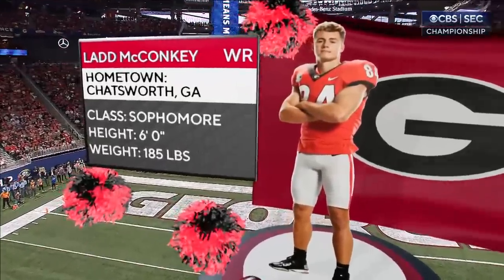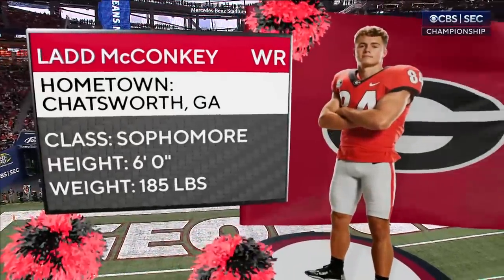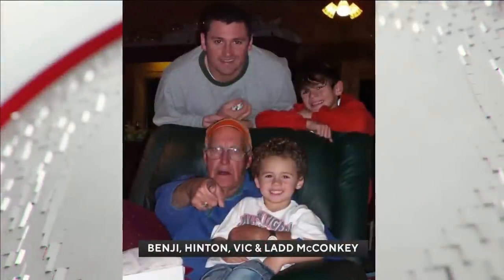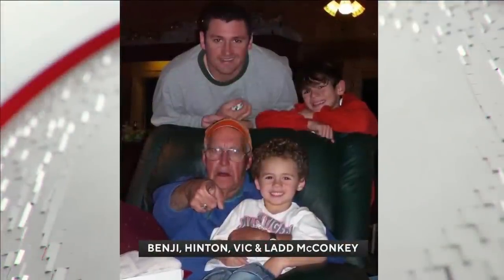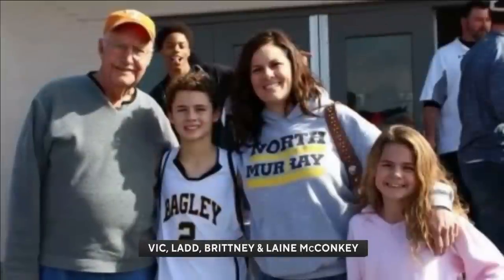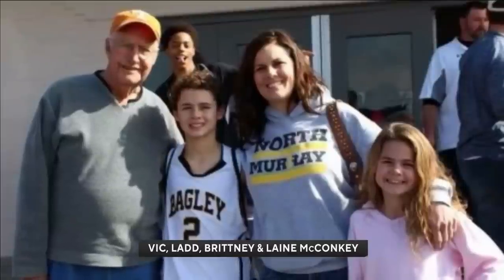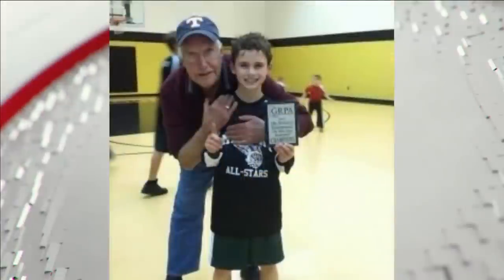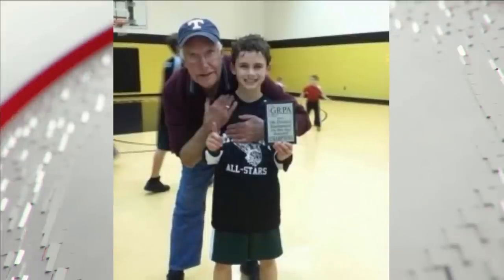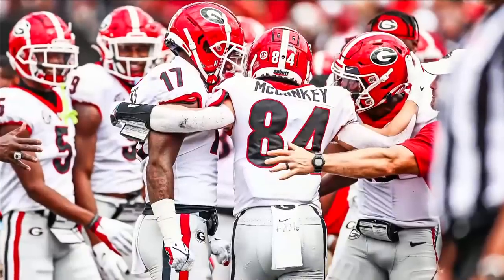For Ladd McConkey and his family, this connection to Georgia runs deep. Now, Kirby Smart first saw McConkey's videos on YouTube, but Coach recalled the last name. Get this. Back in the day, Kirby went on an official visit to Georgia with Ladd's father, Benji. Now, fast forward to January 2020, the day Kirby offered Ladd the opportunity to play for the Bulldogs. It wasn't until the very next morning that he realized the significance of the day. McConkey had lost his grandfather to cancer on that very day in 2016. And guys, he writes 1-2016 on his towel to honor his late grandfather, Vic McConkey, to this day.